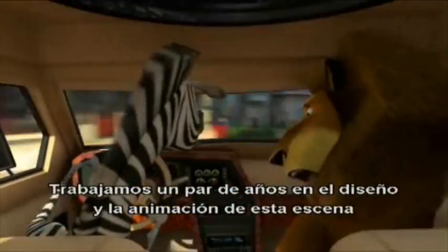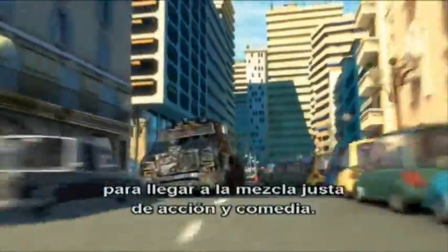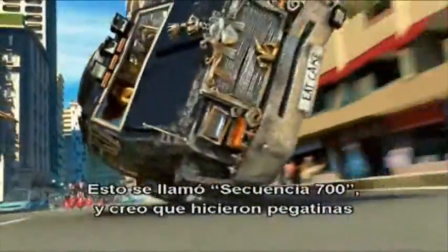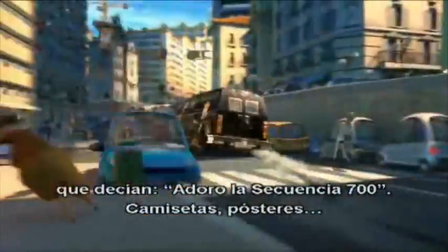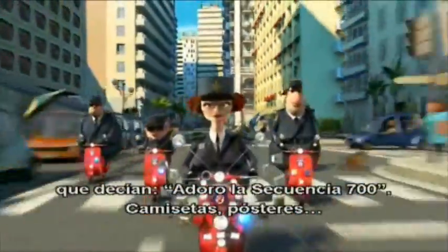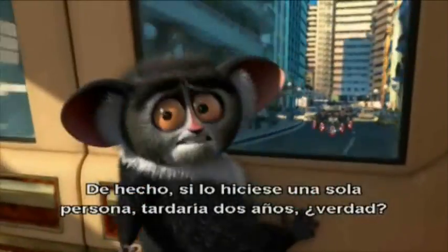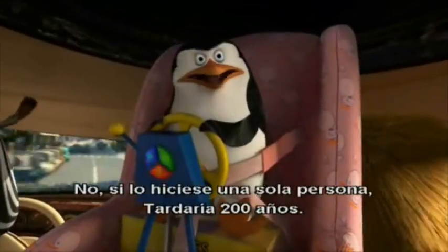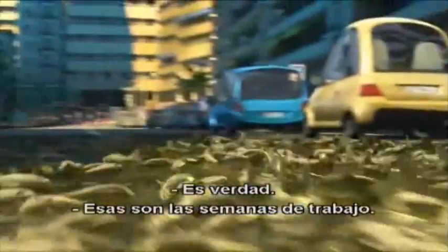We probably worked on this scene for a couple of years in layout and animation to just get the right mix of action and comedy. This is known as Sequence 700, and I believe everyone made stickers that said I Heart Sequence 700 and passed them out. T-shirts, posters. It took a long time to do this. In fact, I think if one person did it, it would have taken them 2 years, right? No, if one person did it, it would have taken them 200 years, I think. Oh, that's right. That's how many man weeks.